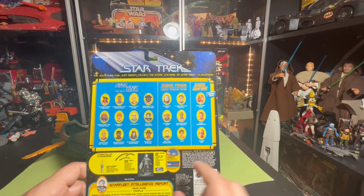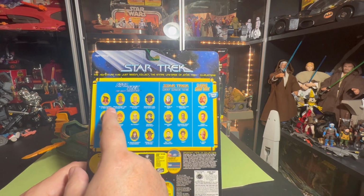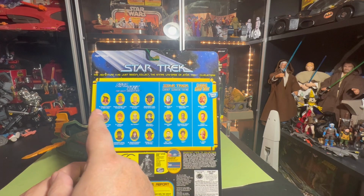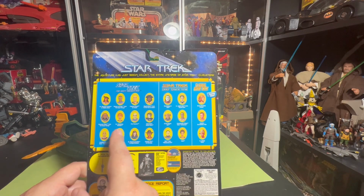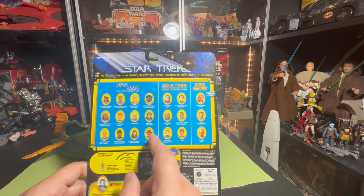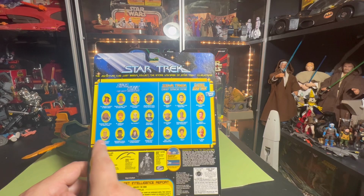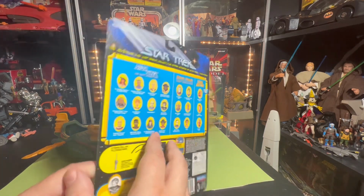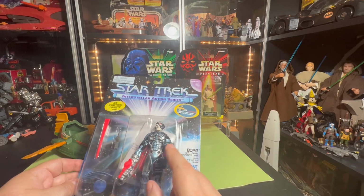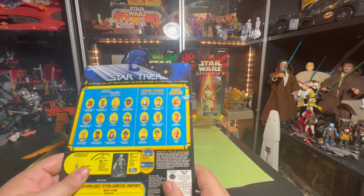And we had a whole bunch of figures. We can get Sheriff Worf, Picard as Galen, LaForge from All Good Things, Beverly from the 1940s, The Traveler, Interstellar Action Borg. So I've seen some of this series, but I guess I just never saw the Borg one before. Interesting. So I'm glad I got them.